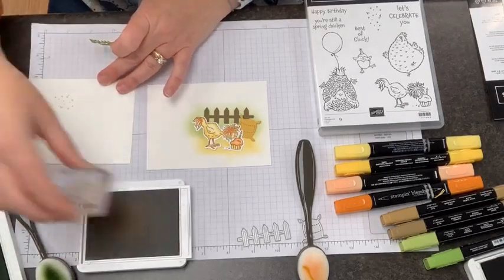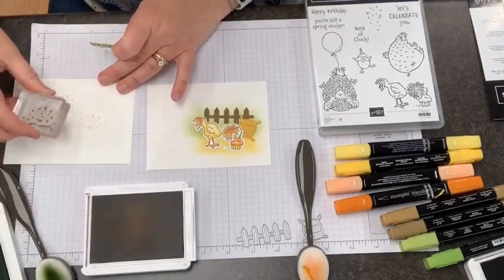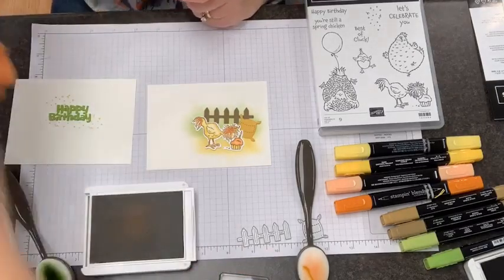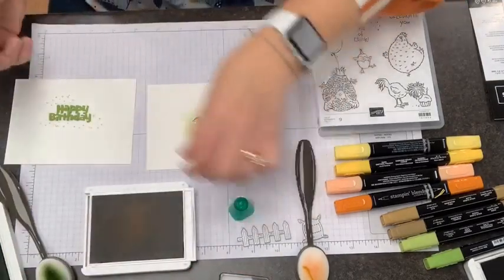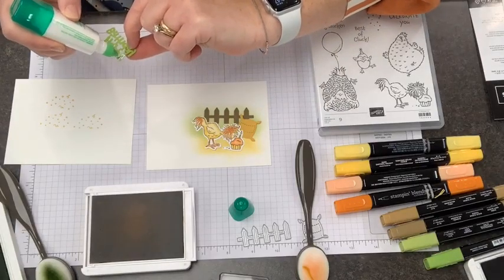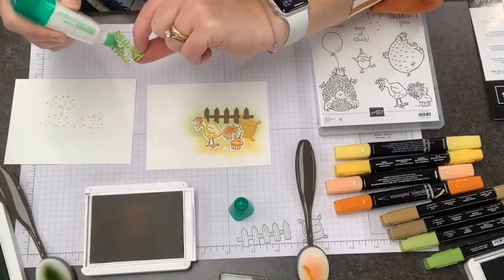But before I do that, I'm gonna add some confetti here to sort of highlight our happy birthday. And I'm gonna use my multi-purpose liquid adhesive. Remember, if you can see it, it is enough glue. That's my little reminder for you.